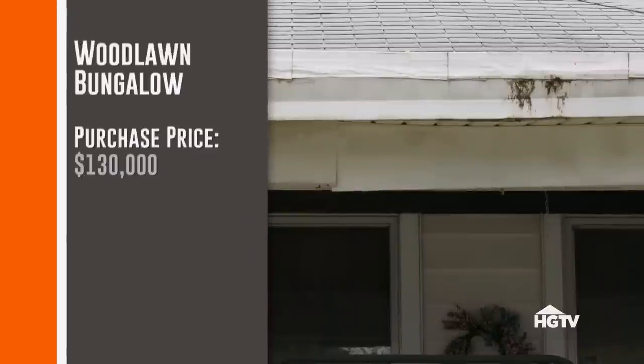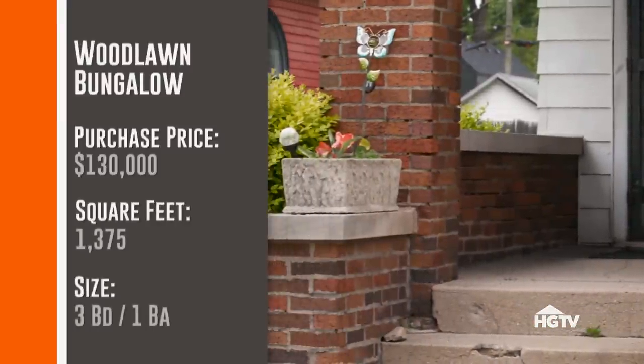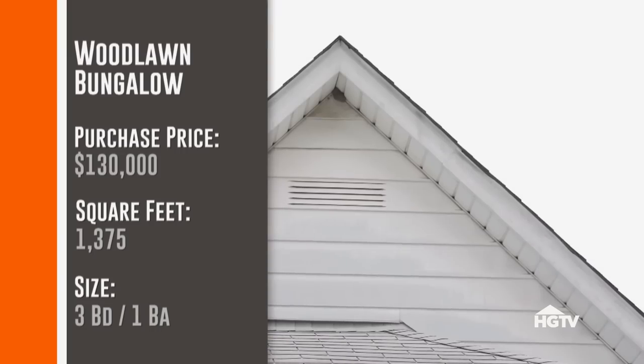But we just spent $130,000 on a house that's only 1,375 square feet. It has 3 bedrooms, which is good, but it only has 1 bathroom, so we're definitely gonna have to add another.